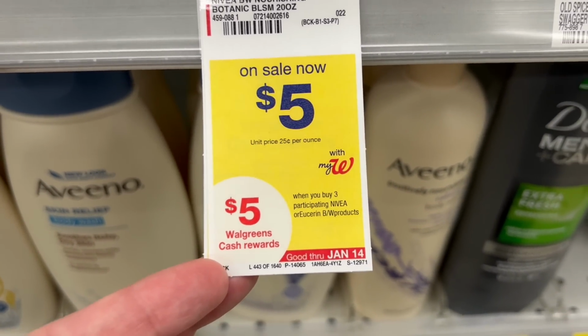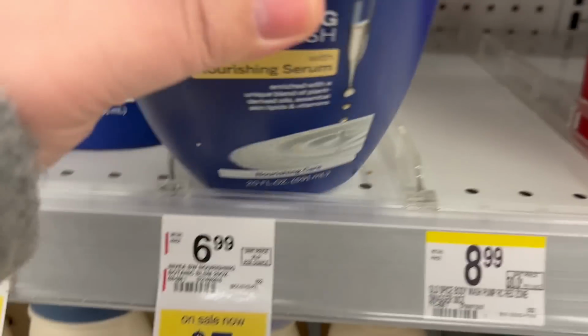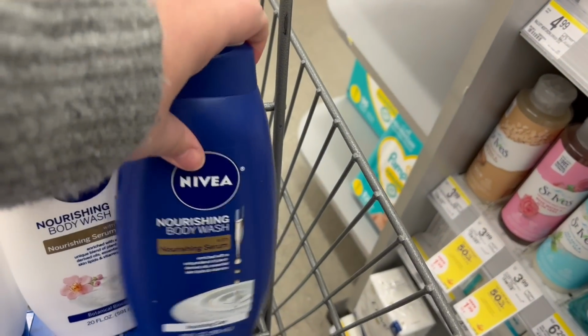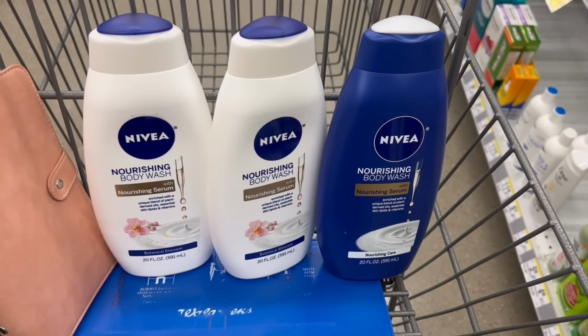So of course we're going to pick up 3. Unfortunately, my store doesn't have very many kinds, so I'm just going to grab whatever. And then the 3 of these will equal out to $15.